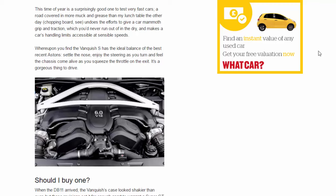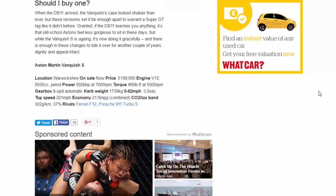Should I buy one? When the DB11 arrived, the Vanquish case looked shakier than ever, but these revisions set it far enough apart to warrant a Super GT tag like it didn't before. Granted, if the DB11 teaches you anything, it's that old-school Astons feel less gorgeous to sit in these days, but while the Vanquish S is aging, it's now doing it gracefully and there is enough in these changes to tide it over for another couple of years, dignity and appeal intact.